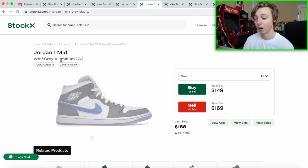So another one right here, the Jordan 1 Mid Wolf Gray Aluminum. I actually am a huge fan of the shoe ever since I've been seeing recent pictures of it. I overall think it's a really good colorway combination in terms of the ones they've chosen, especially the placement of that color on the swoosh. Somebody is really good at designing here. Whoever did it, they know how to put their colors together. So I appreciate this, and I definitely could see this pair of mids being much more in the future, but that's not what we're really here to talk about this video for.